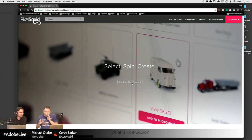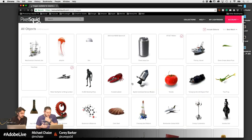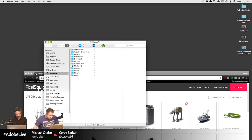Now, they're not fully editable 3D models in the normal sense of working in 3D in Photoshop. But they've got a collection of a lot of different categories. And what's cool is they've got a lot of movie stuff. Everybody knows I'm a big movie fan. They've got a lot of Star Wars ones. In fact, you see they've got a lot of things from Rogue One here. A variety of spaceships and stuff like that.